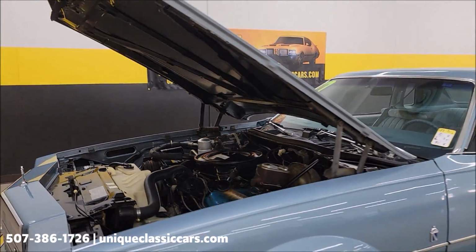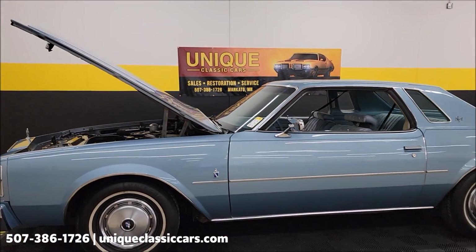There you go, 1977 Buick Regal. Nice looking coupe.